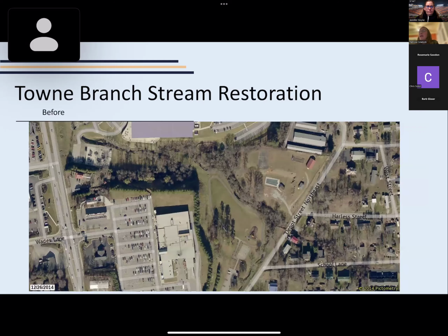So that's an aerial of before, so you can kind of see where you are. The big parking lot is Kroger. The big roof at the top of that picture is Christiansburg Aquatic Center. There is a skate park in there as well. And you can kind of see that you can't see the stream. And that's kind of the way it was. There's a stream there, maybe along Depot Street.